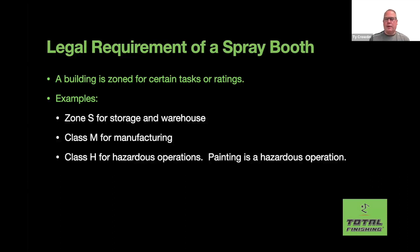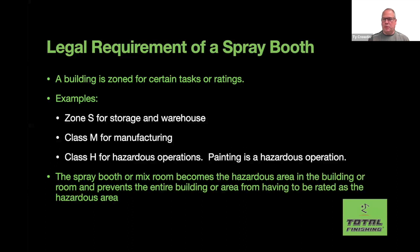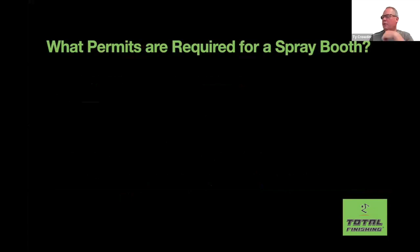What the spray booth actually does is, instead of the entire building becoming a hazardous building or a hazardous room within the building, the spray booth itself takes on that legal classification and is the hazardous zone. We're basically saying everything in this booth is contained and rated and meets the classification of a spray booth, and therefore I legally don't have to classify my entire building or my entire room within a building as a hazardous location. Why would we want to not classify an entire room or building as a hazardous location? Does anybody have a thought on that?